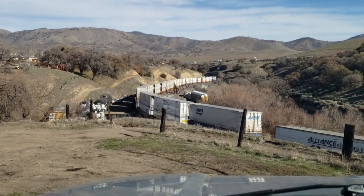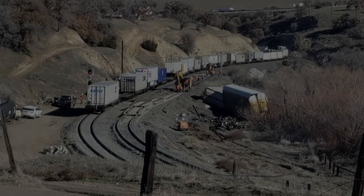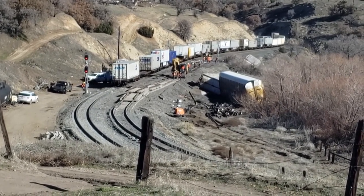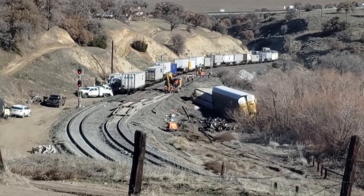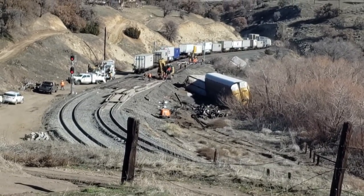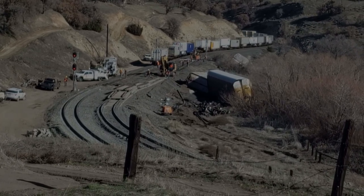This is the third westbound that's gone by since we've been here. The person I spoke to didn't know what time they actually started running trains. So I don't know that either, so I can't share that with you at this point. But they're not doing much right now. There's really not much going on, so I think I'm going to go take care of a couple of other things, come back after a while and see what's going on.